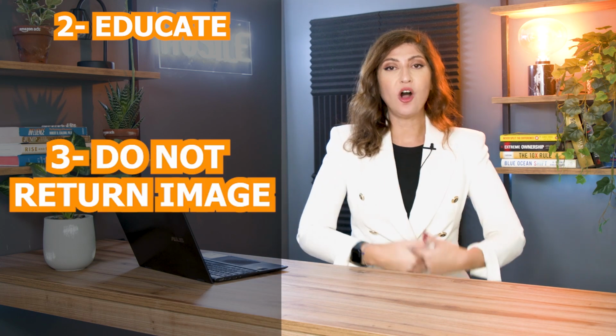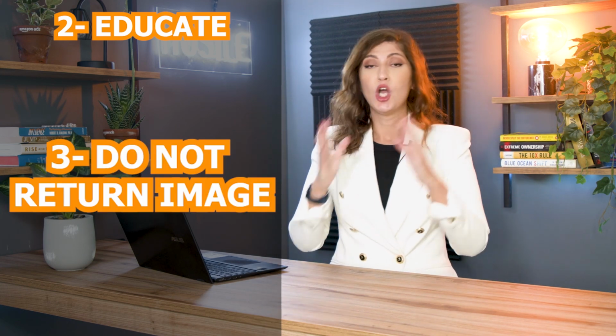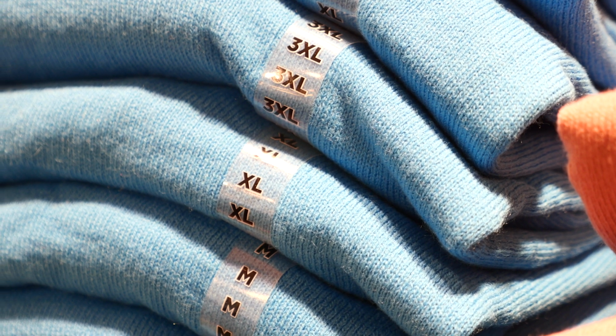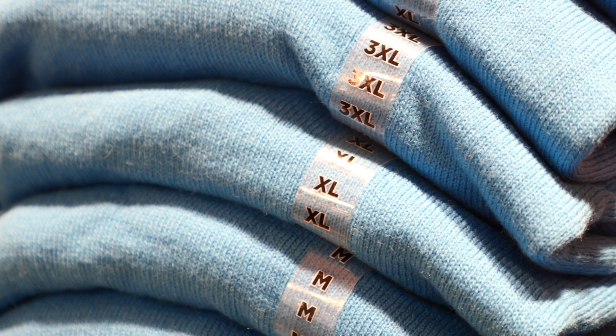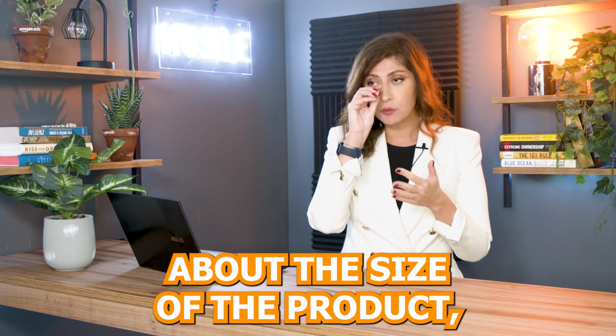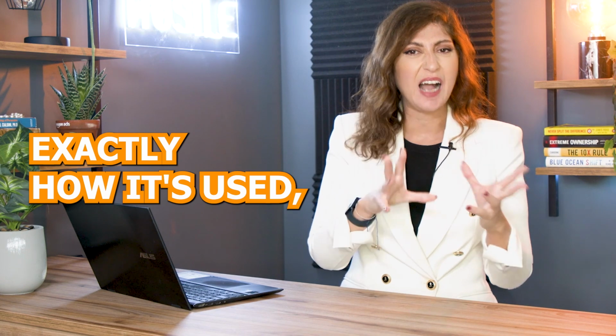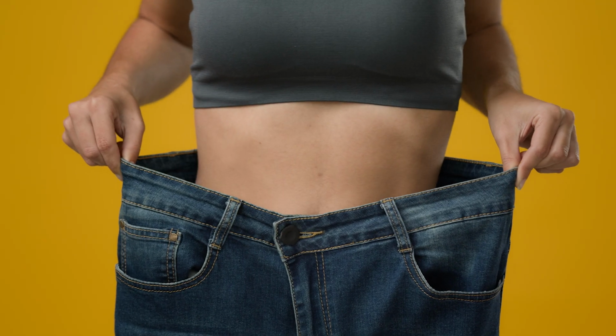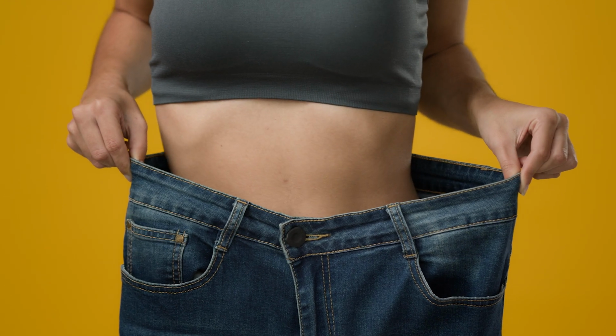Number 3, I call this the do not return image. Look, if you're selling a product that has some sizing issue, such as maybe clothing or even a tablecloth, it's very, very important that you educate the client about the size of the product, exactly how it's used, where it fits, so that they don't purchase the product and end up getting the wrong size for what they want.